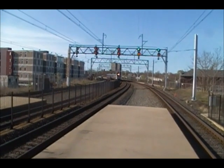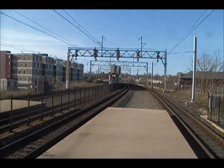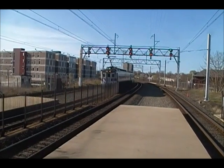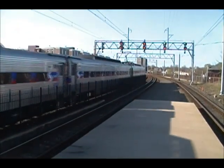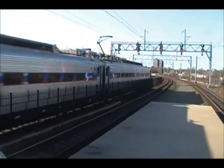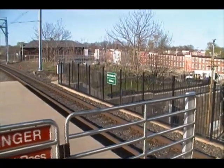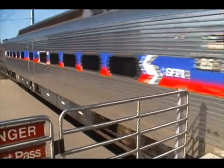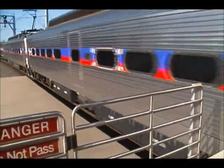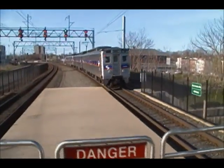Here we got what should be train 7843 to Chestnut Hill West, which it is. With rail cars 407, 172, and 171, Chestnut Hill West. More to come. Here we got Septa train 6848 leaving with rail cars 285, 427, 428 taking off to Fox Chase.